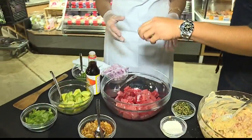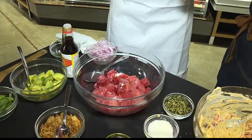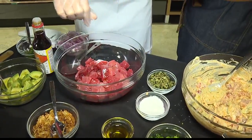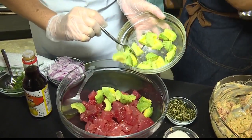So we're starting with our ahi. This is avocado oil. Go ahead and just pour a little bit, a couple tablespoons. Perfect. That's going to give it mouthfeel and texture. A pinch of salt. Then put about half of that avocado in here. Wow. That gives a nice creamy texture.